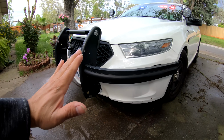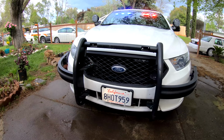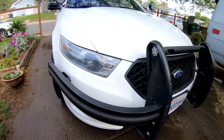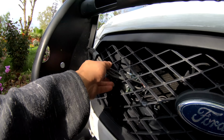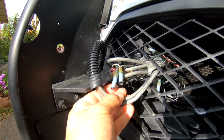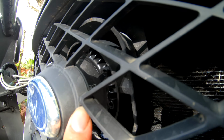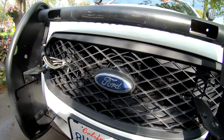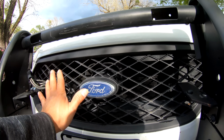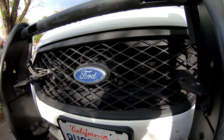So this car came with the sedan wraparound push bumper. As you can see, there were lights that went right here, but unfortunately they got removed, although the wiring is still here. There is a 100-watt wheel-in siren speaker behind the grille. This thing is loud. It will literally cause hearing loss if you're anywhere near this thing when it goes off.